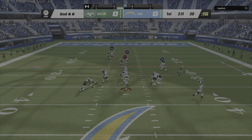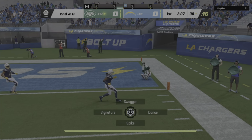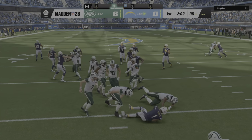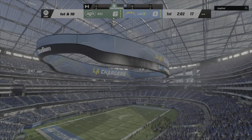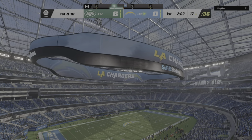From the 30 on second down, Wilson. Throw right side, caught by Davis. And all the way in, touchdown. And no chance to get away as they'll get him down at about the 17-yard line. The Chargers take over first and 10.